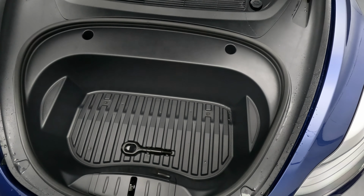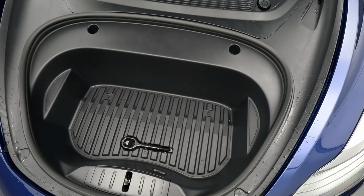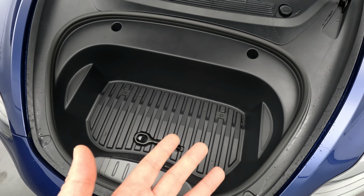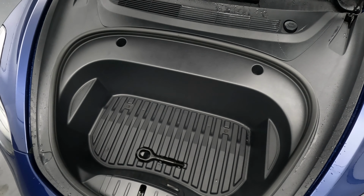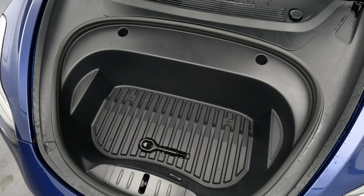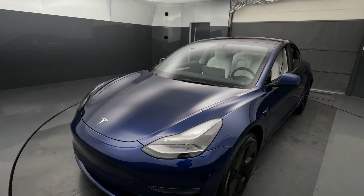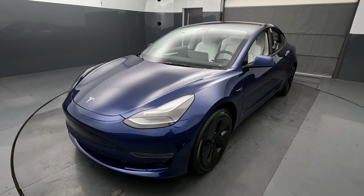No engine up here. We have a frunk, which gives you additional storage space. It's also a safety feature because you have all this space to absorb crash energy in a frontal collision. You have a crumple zone that's 60% larger than the crumple zone in a conventional car with a gas engine in the front. I love the minimalist design in the Model 3.